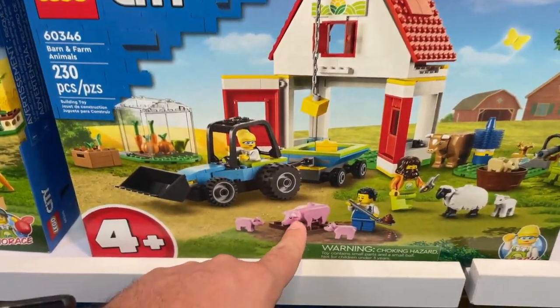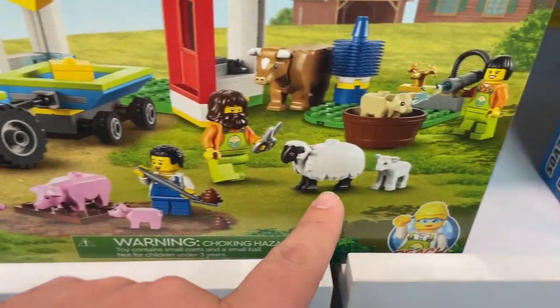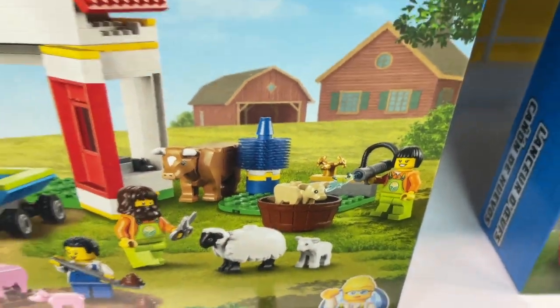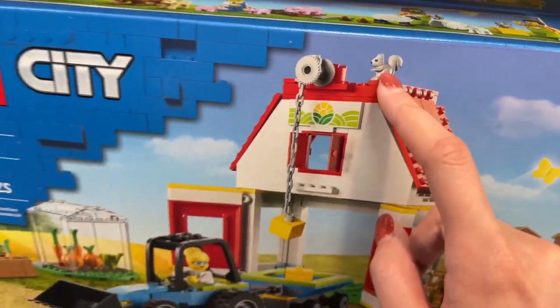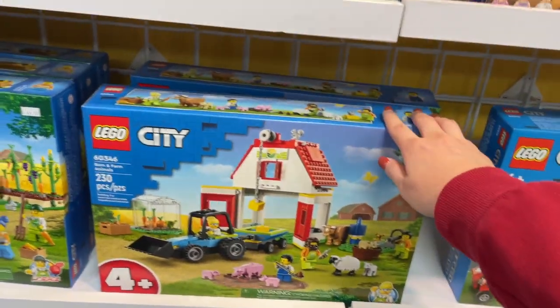It comes with a little piggy, and then it comes with little piglets, and then a little lamb and a little calf. It is really cute. Look, it's a little cow. Look, it's got a cow washing station. There's even a white squirrel there. That's cute. Okay, maybe we will get it one day.